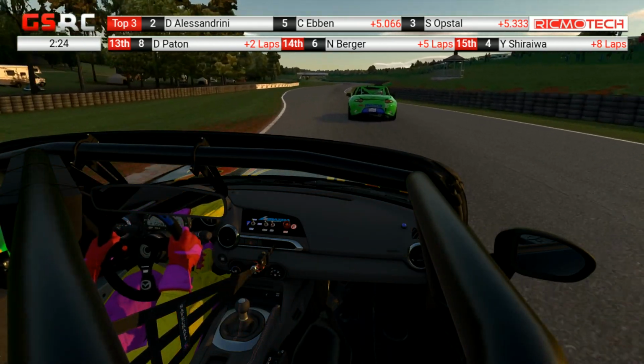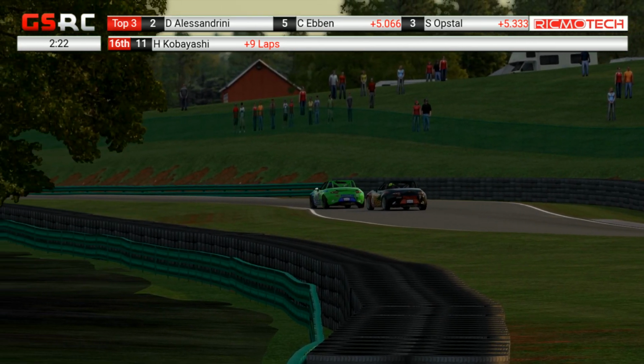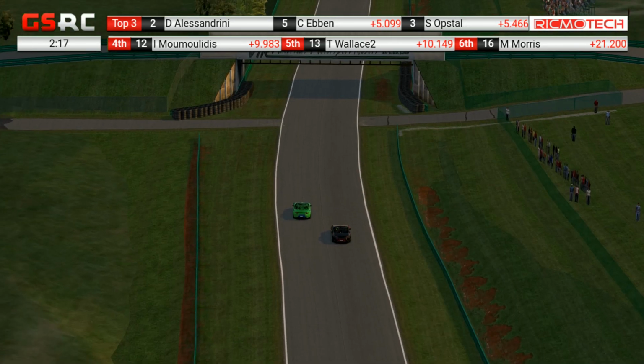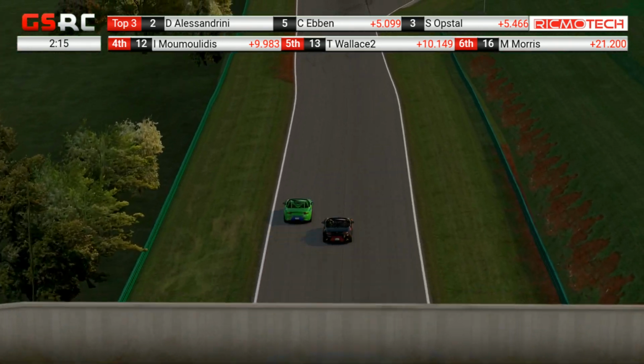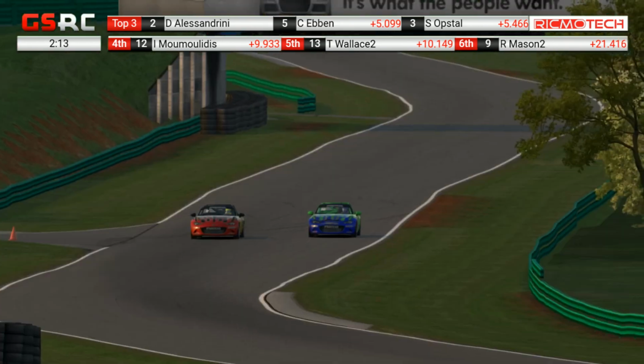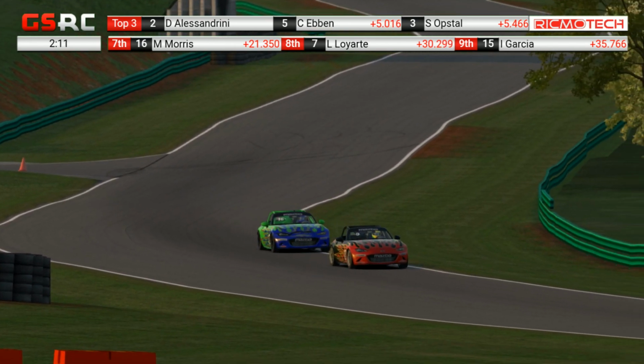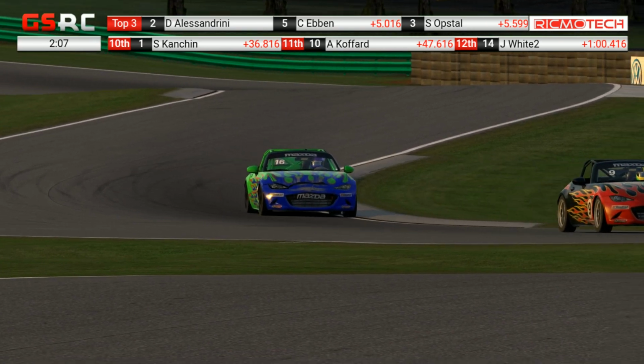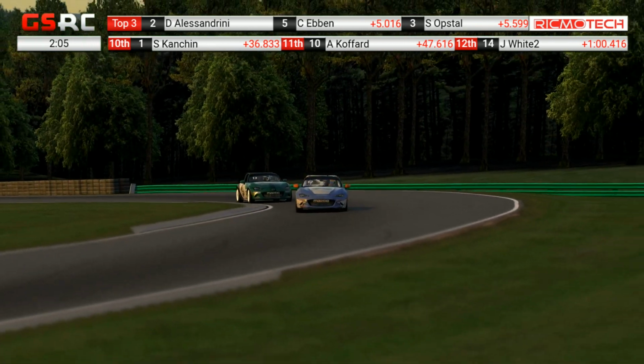Oh, Mason really gaining. Here he comes. Out of the 3 battles we're watching, I think Mason is the one who's going to make the move. He gets to the inside right now. He tries to get the best entrance in, and he gets the pass made. Another position for Robert Mason. Well done. We're going to 4th position. Here we go.